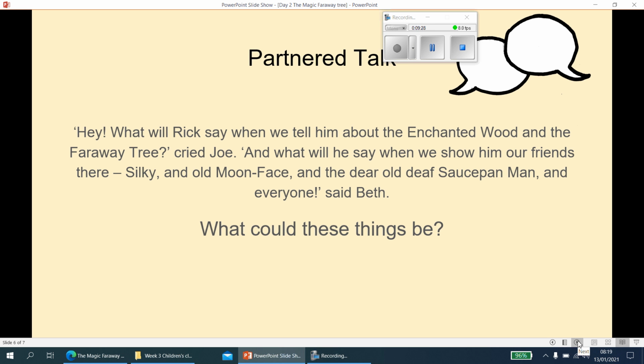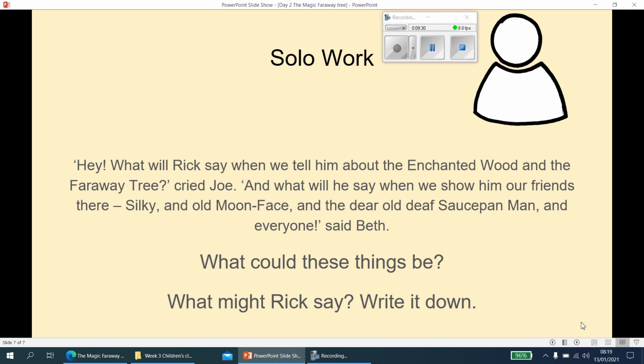Moving on to the next question. So this is your solo work today. Again, we've got that quote from the text, and it's building on from the last question. So you've already had a think about what the enchanted wood and the faraway tree could be. You've had to think about what Silky, Moonface, and Saucepan Man could be. But now you have to have a think about what Rick might say when they tell him about all of these. I would really appreciate it if you were able to use quotation marks and create a bit of a dialogue, a bit of speech of what the conversation might be.